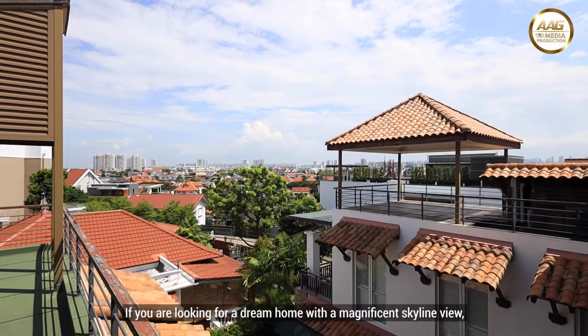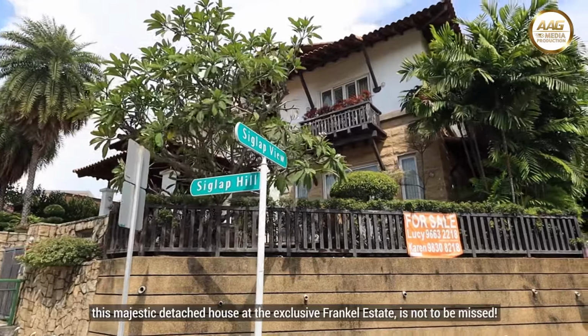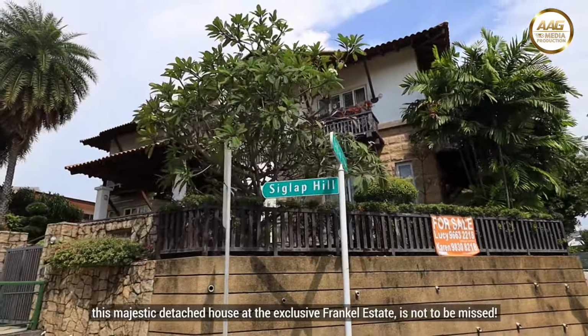If you're looking for a dream home with a magnificent skyline view, this majestic detached house at the exclusive Frankel estate is not to be missed.